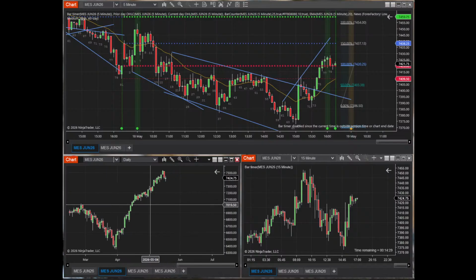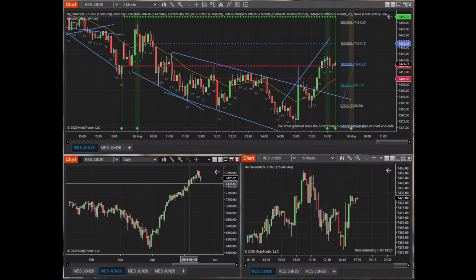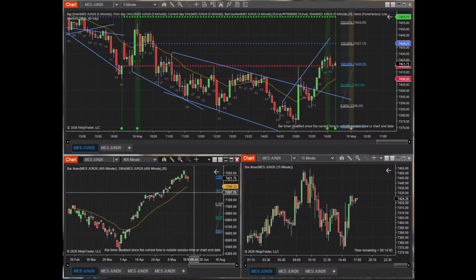Here's the daily Globex. Oh, very bullish. Channel here. Channel. Spike up and big bear bar down. Finds support here. Might start going a little bit sideways, but still bullish.